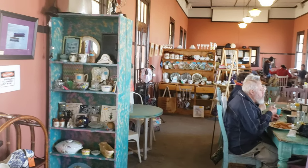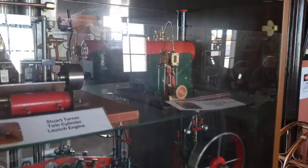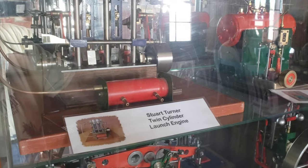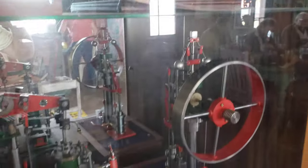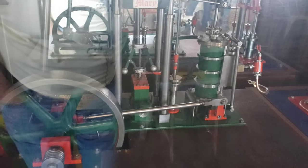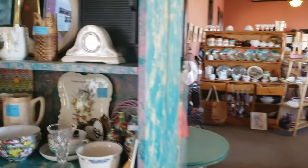Look at all types of wonderful knickknacks. Look at some of the engines that they have here. Stuart Turner twin cylinder launch engine. Here's a four-column vertical steam engine and boiler. Very cool. This is Mary, a four-column beam engine. That's something. Actually, I'll take you for a little walk.